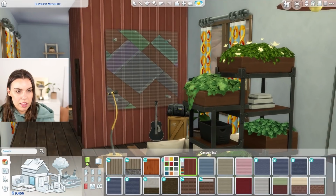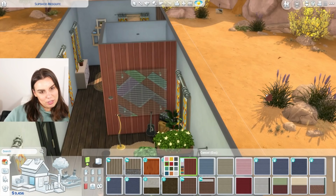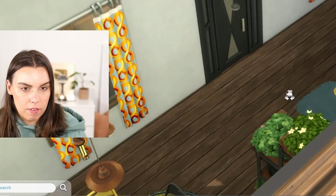Oh! What about this muted tin or corrugated metal? Do we like it? It is very rustic. I think it kind of works. It's kind of weird, but kind of cool. I rate it, you guys.